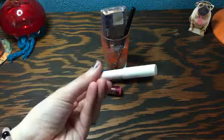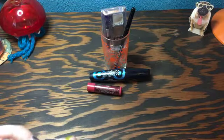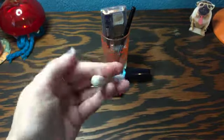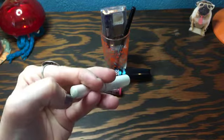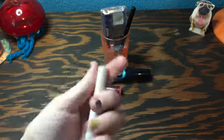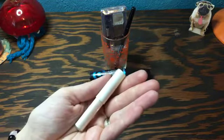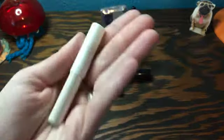And this is not sold anymore. I think I originally got it at either a Sephora or an Ulta. I think Sephora. And it's not sold anywhere anymore, so I'd have to buy it on eBay or something like that. So I'm not sure if I'll ever be able to get this again, but I love it.